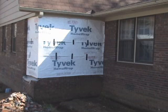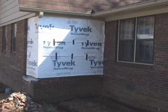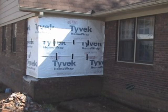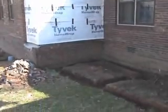This will be the new entry area. What you're looking at there is just some builder's paper over the previous small front porch. I'll be putting a new door in there with side lights, little side windows beside the door. And see if I can pan down a little bit, and I'll show you what I've been digging.